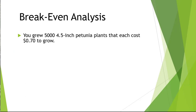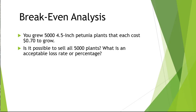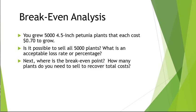So if we grew 5,000 4.5-inch petunia plants that each cost 70 cents to grow, the first question we have to ask ourselves is, is it possible to sell all 5,000 plants? And probably it's not. So talking about shrink or loss is a whole different category, a whole different talk, but it's important to think about it at this point because we still have to account for the direct and indirect costs of all 5,000 of those plants.